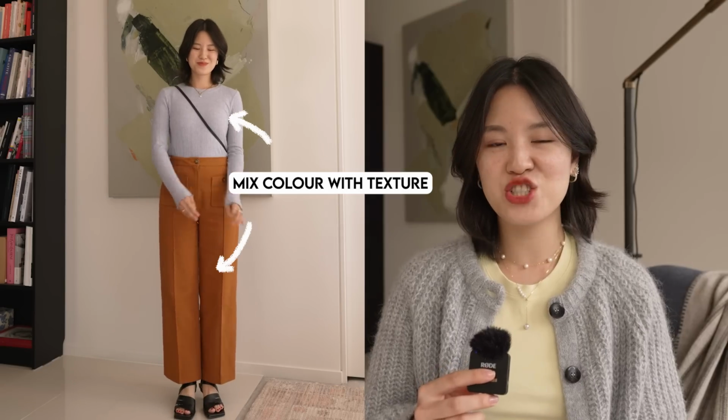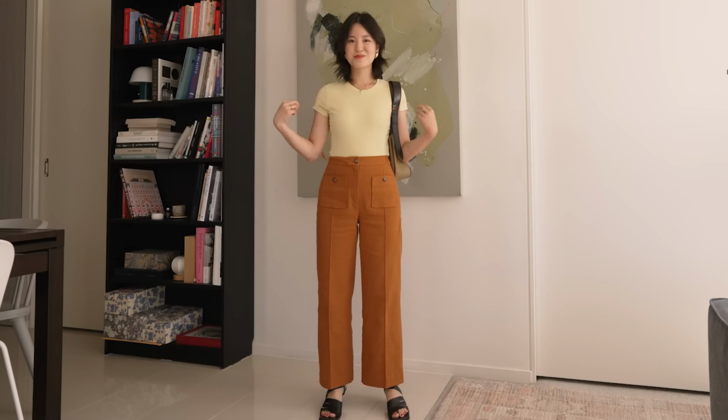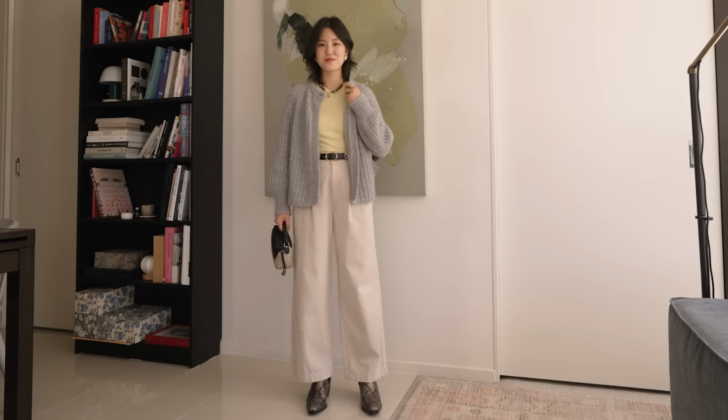In this outfit combination, both the blue top and the brown trousers have quite a bit of texture to them and it just makes it feel so much more elevated. A lot of us might already own a lot of colorful pieces that are not in textures, and that is completely okay. I'm wearing this t-shirt, very flat cotton fabric, and I just like to pair it with textured items to really make it feel elevated. Not every piece we're wearing has to be textured. We can have a mix of flat and textured, but the point is we should have texture in all of our outfits.